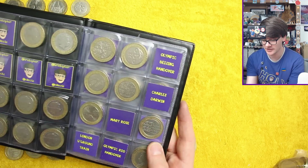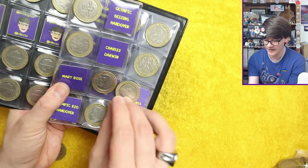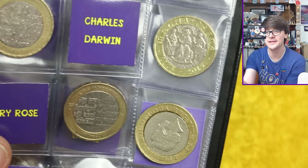In terms of our star find, it's got to be one of those two, I guess. Plus, I quite like our fake error coin. Yeah, I'm happy with those three.